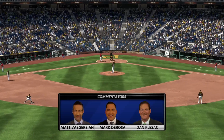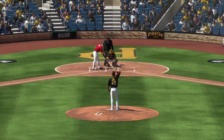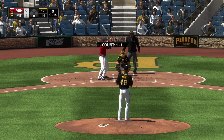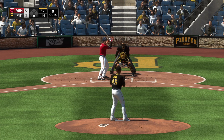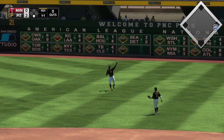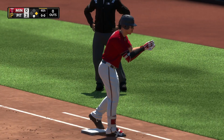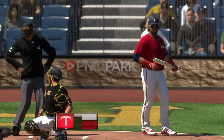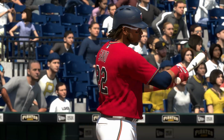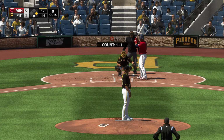Back with Mark DeRosa and Dan Plesac, Matt Vasgersian, as the veteran Joe Mauer settles in to start out the inning. From the windup, the 1-1 pitch. Ground ball right side. And that's the first hit in this one for Minnesota. Now batting, third baseman, Miguel Sano. Here's Miguel Sano. He popped out in his first trip. Mauer on at first, nobody out.